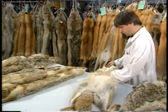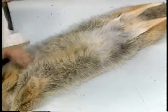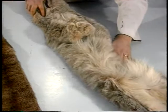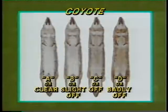For other species, such as coyote and lynx, it's the color of the belly that counts, because this fur is most important in making garments. The most highly prized furs from these species have completely white guard hair and underfur on the belly. They're sorted clear, or A color. As the reddish or yellowish castor intensifies, the furs are sorted into color B, C, or D, or according to the other scheme, slightly off, off, or badly off.